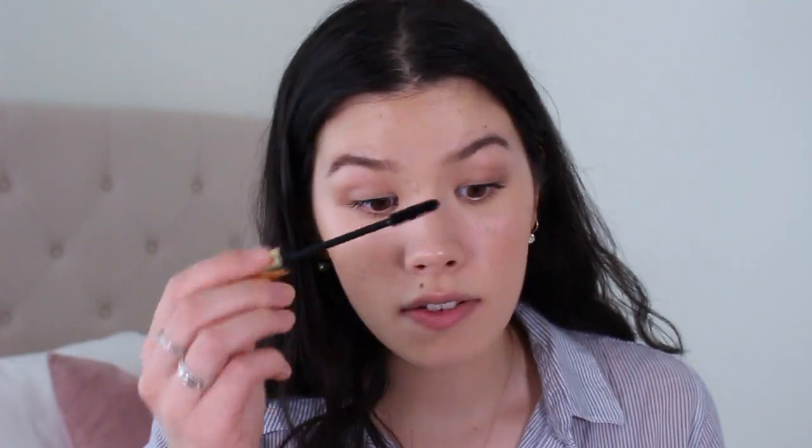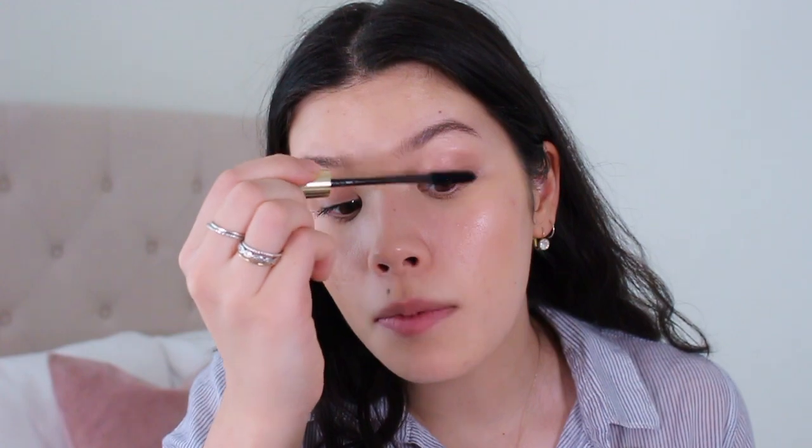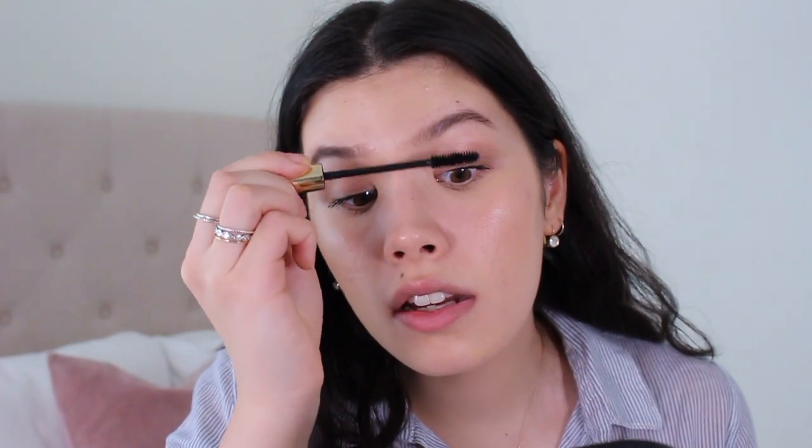This might be a bad idea, but what I'm gonna do is add another coat of mascara and see if that helps just give a little bit more. Maybe it just needs to dry down more. Oh, okay, that's looking really lengthened. It did lengthen my lashes a bit. I'm gonna give it that. My bottom lashes look much longer than they are.